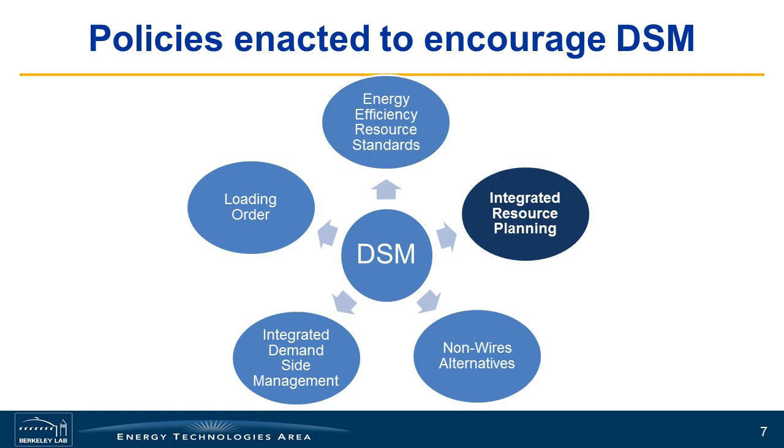And then next, we can consider integrated resource planning, with DSM being a central component of it. Integrated resource planning is a utility plan for meeting forecasted annual and peak energy demand, plus it usually includes some established reserve margin. But the idea with an IRP, or integrated resource plan, is that it's using a combination of supply-side and demand-side resources over a future period.